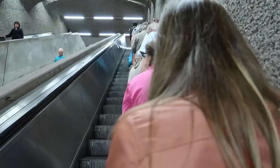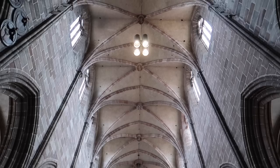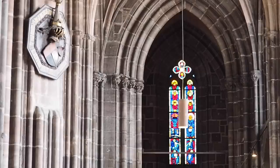We started our day by taking the U-Bahn to the center of town and getting off at Lorenz Kirche. This put us on the south bank of the Pegnitz River, where we took the opportunity to browse some markets before visiting St. Lorenz Church. This is a beautiful Gothic church complete with pointed vaults, stained glass windows, and sculptures. They regularly put on concerts where you can listen to classical music played on one of the largest organs in Europe, but we were only there to catch a glimpse of the inside.